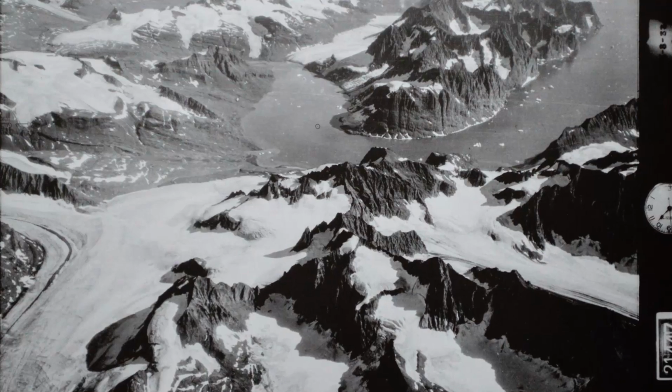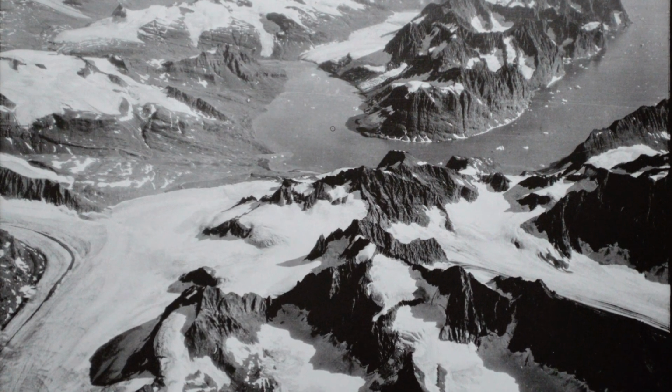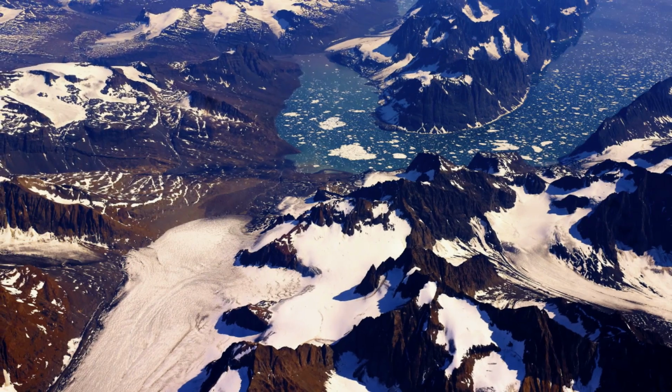There can be little doubt that the melting of Greenland's ice sheet will have major consequences for all of us. If the entire ice sheet melts, sea levels will rise 7 meters. But even a rise of 25 centimeters or 1 meter will greatly influence how we can use our coastlines in the future.